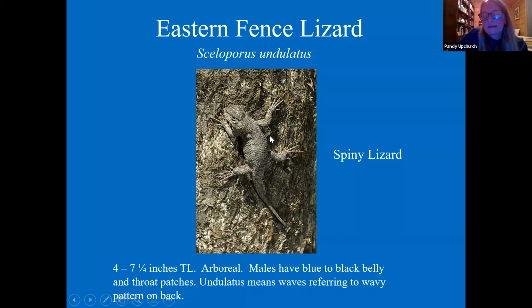And Mary Dunlap, a famous naturalist in Nashville, studied the eastern fence lizard in the Warner Parks when there were a lot more split rail fences there. So split rail fences are a great place to find these guys. But also the deck or your back porch, because people call and ask, what's this little lizard? It looks like a dinosaur. And it's an eastern fence lizard, one of the spiny lizards.